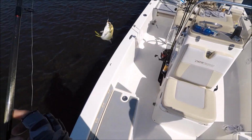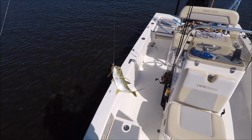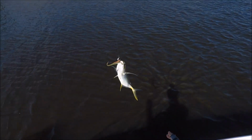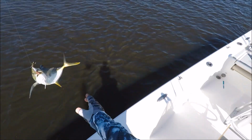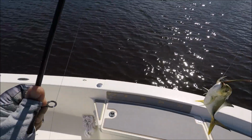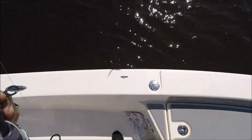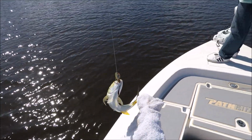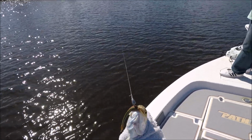Oh, yeah. Okay, I'm not gonna measure it, so I don't want to embarrass myself, but here's my jack. Where's my towel? Right here. Well, I got my jack, guys. Happy about that. Got the skunk out. Now I can get a trout.